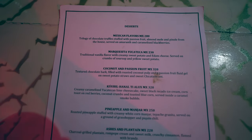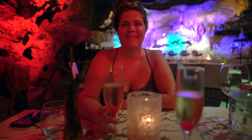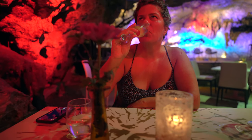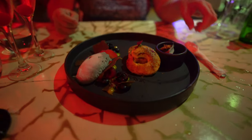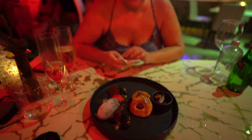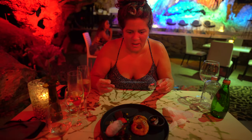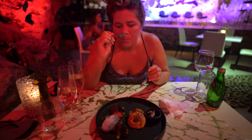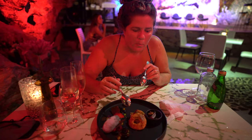Dessert menu. Happy anniversary. Happy anniversary. Ooh, smell that? Oh, yum. It smells like fresh caramelization. And I get two spoons to eat it with. Ooh, that's cheesecake with caramelization on top.